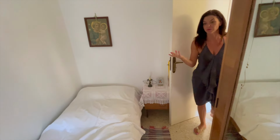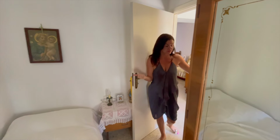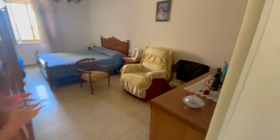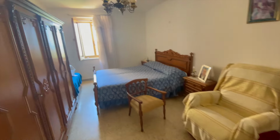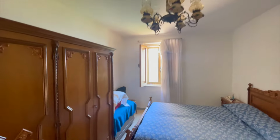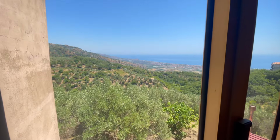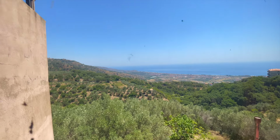And then off to the left, you have a small little bedroom. Could be another bathroom if you wanted it to be. So again, overlooking that view. The house has great bones. It already has heaters installed. They're gas heaters. No air conditioning because you don't need it, because it's so windy up here in the summer. And then here is the bedroom of the mother, but you can make this into a living room or however you see fit. It's pretty big, high ceilings. And then look over here again, just like the best view of your life. So gorgeous. On a clear day, you can see all the way to Crotone.